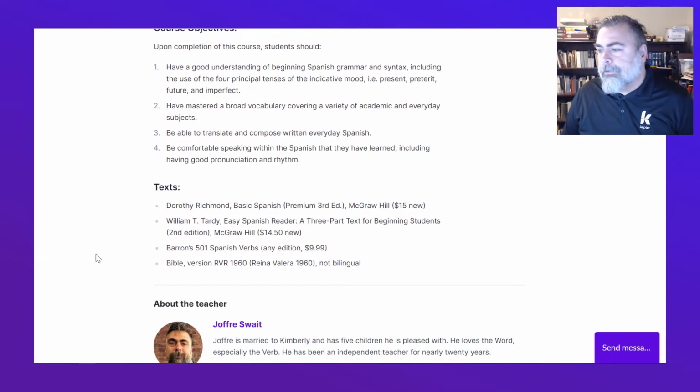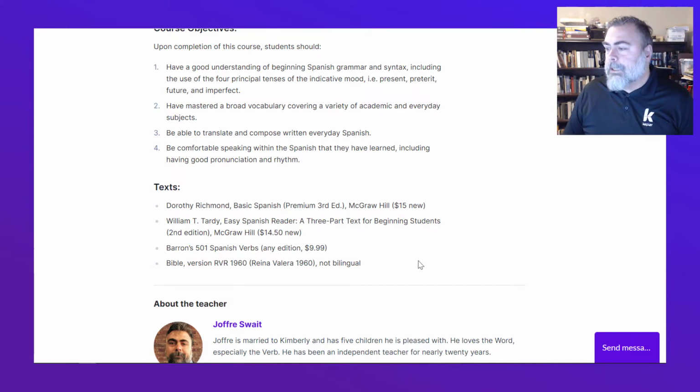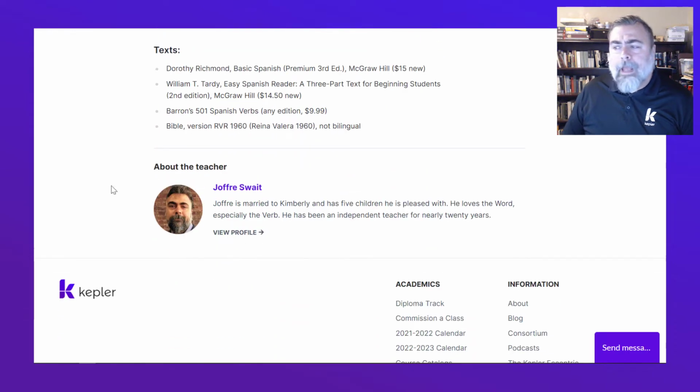One of the things I do require that students purchase is a 1960 Reina Valera Spanish Bible, not bilingual, so just a straight-up Spanish Bible. And at the bottom of each course, you can actually read the bio for each teacher, so I encourage you to check that out. French 1, an enormously popular class.